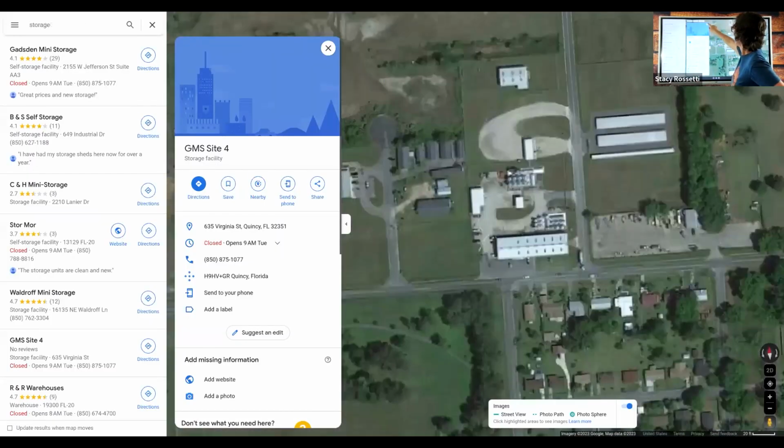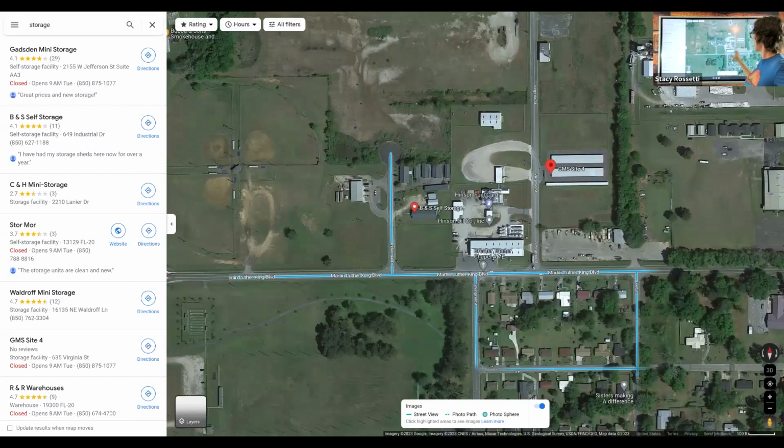Okay. So this one right here you can't drop into, but this one you can. And you can see there's the storage here. So this might be B&S Storage. And then this over here is not on Google Maps yet. They're not on Google Maps because they haven't figured out, or they don't want to figure out, how to get on Google Maps, right?